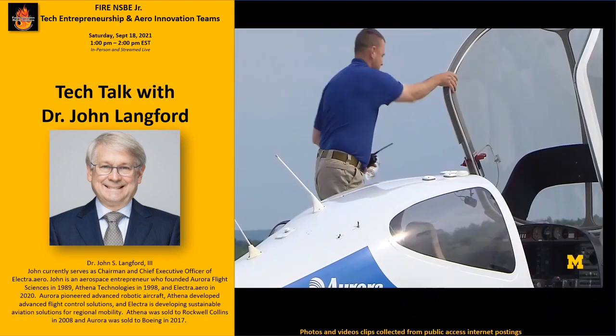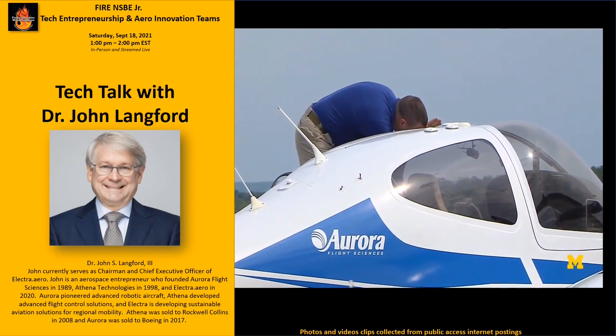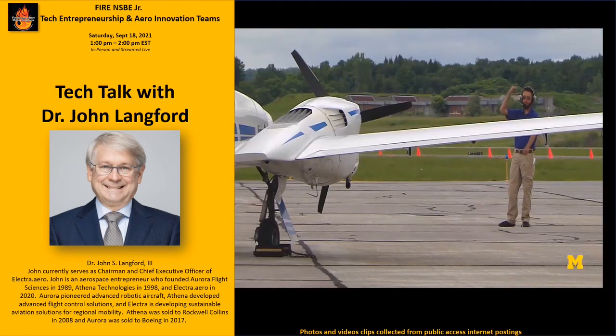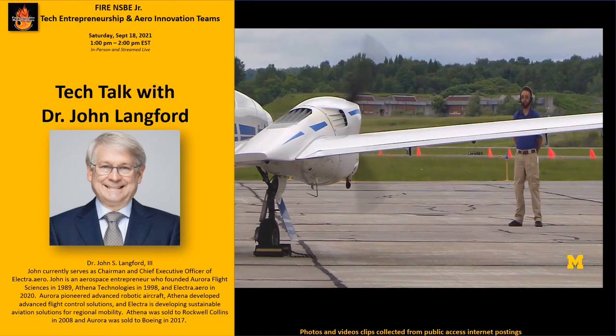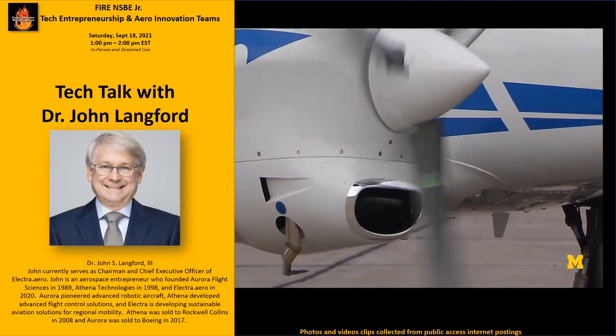And the air traffic control system. So this is a video of an Aurora airplane, and it starts with the pilot getting out of the airplane. The flight is about to begin. That's the pilot. He just walked off the ramp. There's a crew chief here that commands engine start. This is all done right down the checklist.